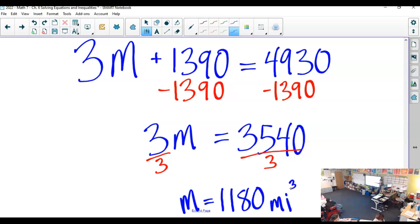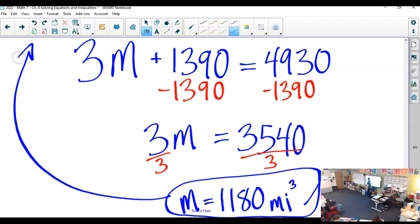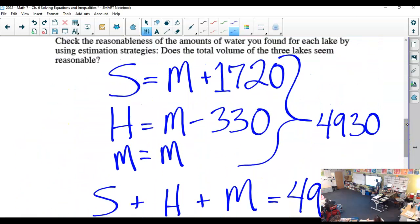This is what we talked about yesterday of why I wouldn't put labels on before there. This is complicated enough without any extra labels. Wait till the end, but then we need labels. Plug it in and solve for Superior and Huron. So we're going to take this 1180 back up to the top. If m is 1180, we can come back up here.